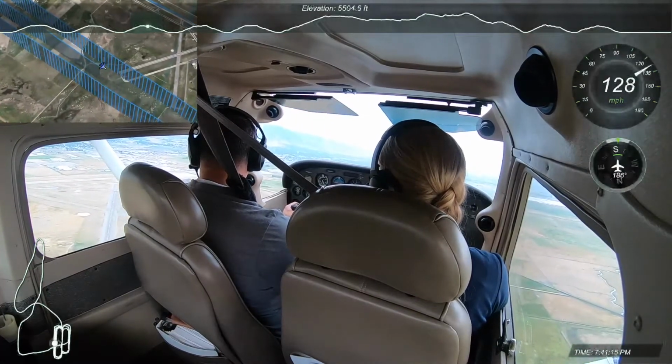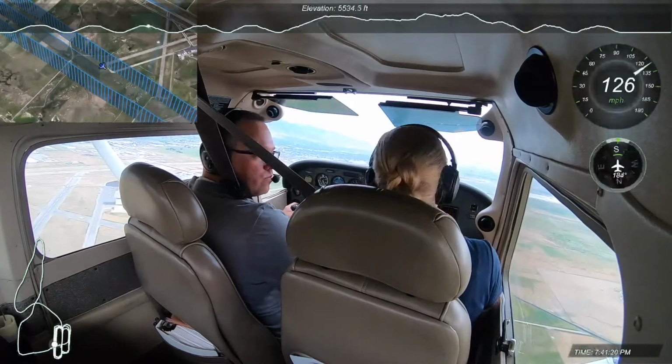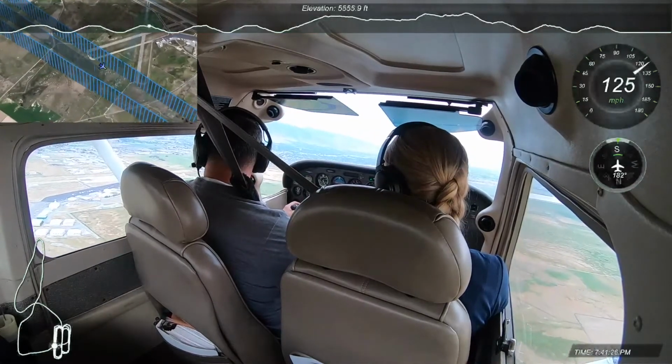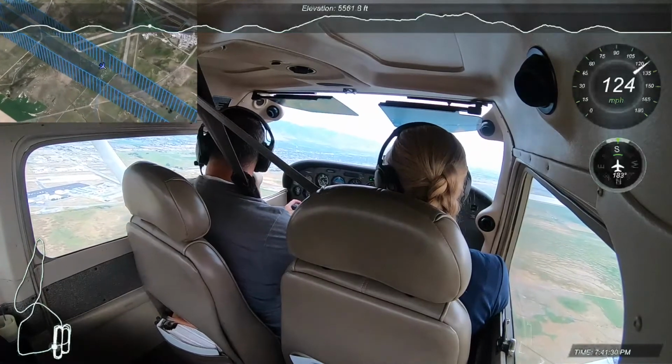Logan traffic, 9 Pop Alpha is turning onto a 4 mile 45 for 35. Traffic, Aggie 6, 10 miles to the north, 5,900, descending, simulated engine failure.